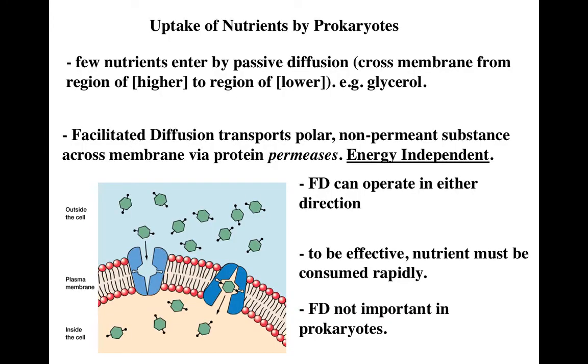Okay, enough of that. Let's go on now and talk about how it is that microbes take up energy. So now we're largely talking about heterotrophic bacteria. How are they taking up the nutrients? And then what are they going to do with those nutrients? So uptake can occur in a lot of different ways.